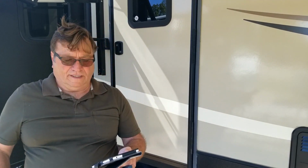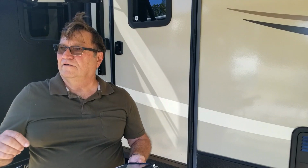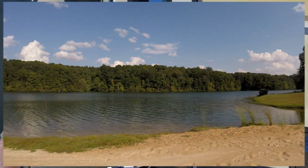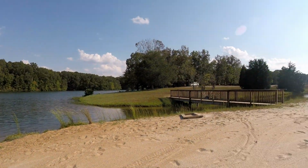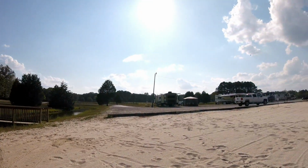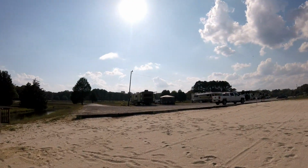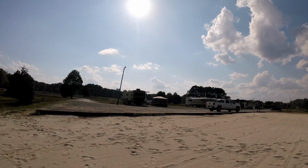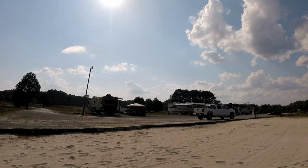Now there are 8 sites, just 8 of them, right down by the beach at the lake. So those are nice sites. There's no trees there, however, so you're out in the sun. But those spaces are 50 amps, so you can run 2 air conditioners then.